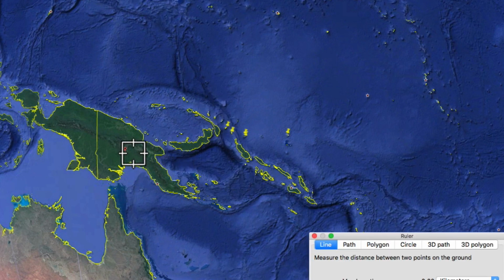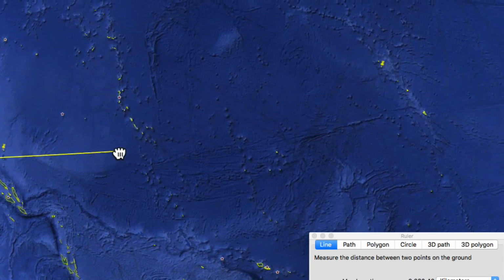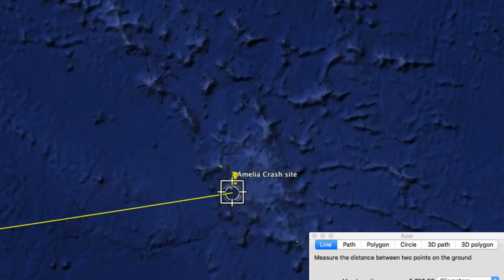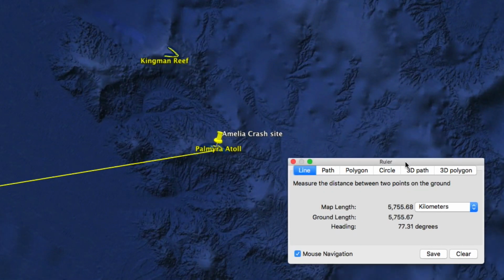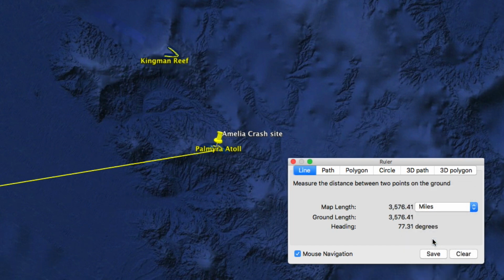And we're going to put this little starter place right here. And the location of the island is actually right here. Okay, let's go in. It's right there. And this is over 5,700 kilometers away from New Guinea. Or, if you say miles, it would be 3,500 miles.